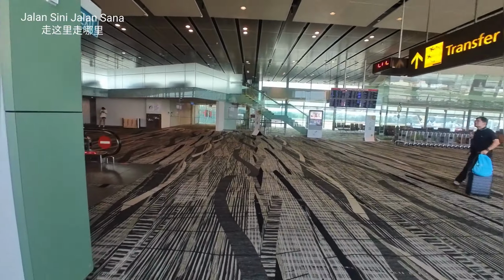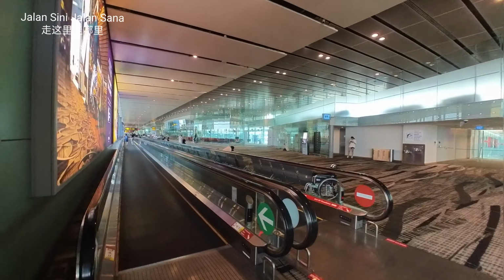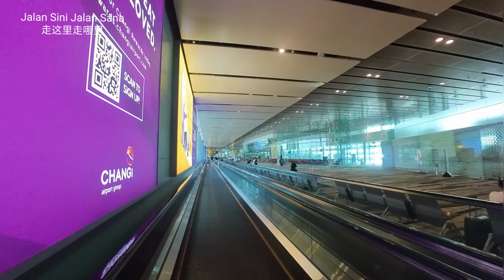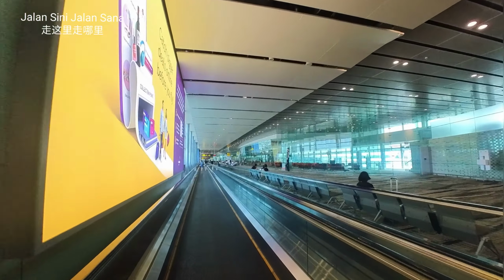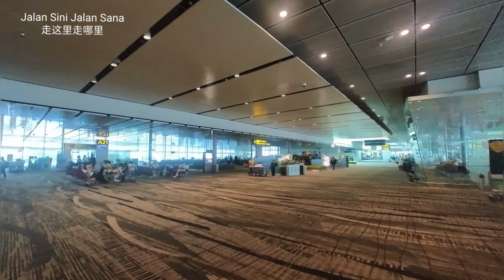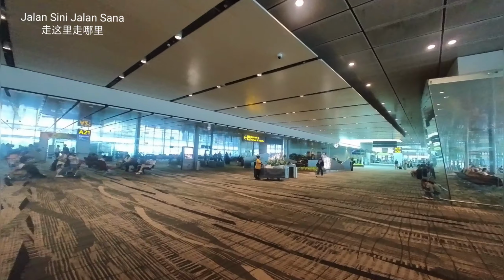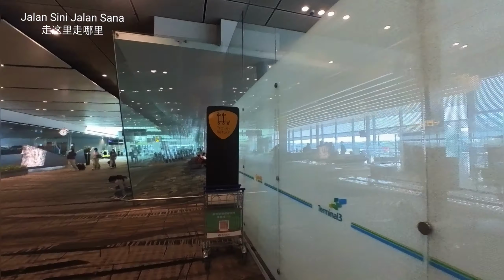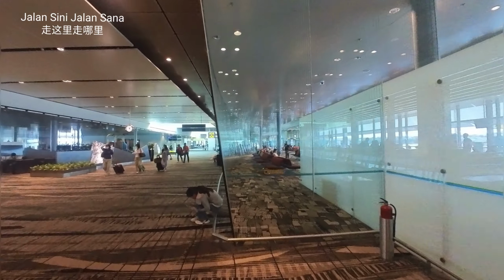This is the one that I'm talking about. Like a real long walk, I understand why they need the train. So this is how it goes. You can see this. They are clearing the bags up at the immigration.